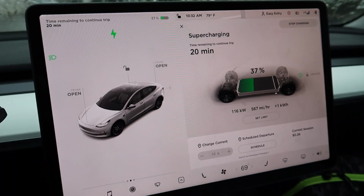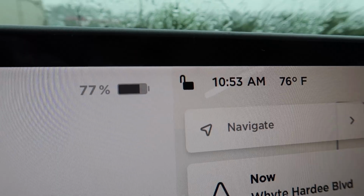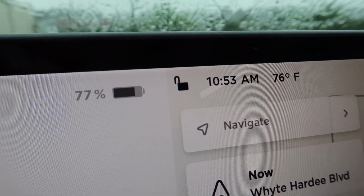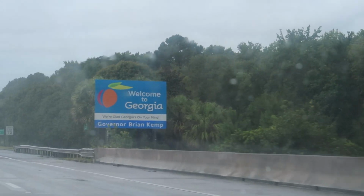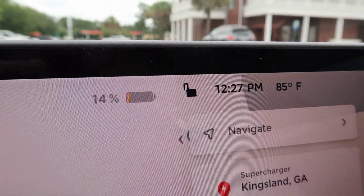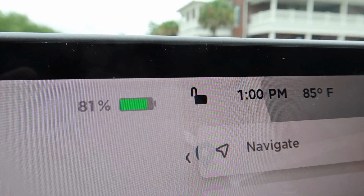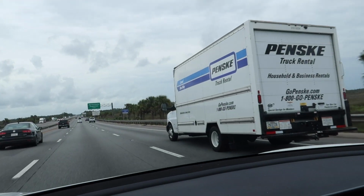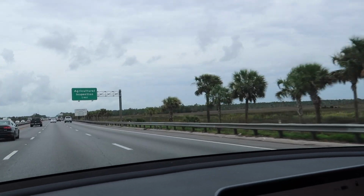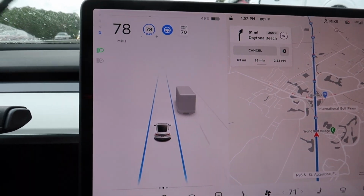The GPS originally stated I would need to charge for 20 minutes to continue on my trip. I was there for 21 minutes and left at 10:53 a.m. with 77% battery. The next drive took 1 hour and 34 minutes and spanned 114 miles. I arrived at 12:27 p.m. with 14% battery. The GPS originally called for 30 minutes of charging, and I ended up charging for 33 minutes and got up to 82% battery. I left at 1 p.m. exactly and continued on my way.